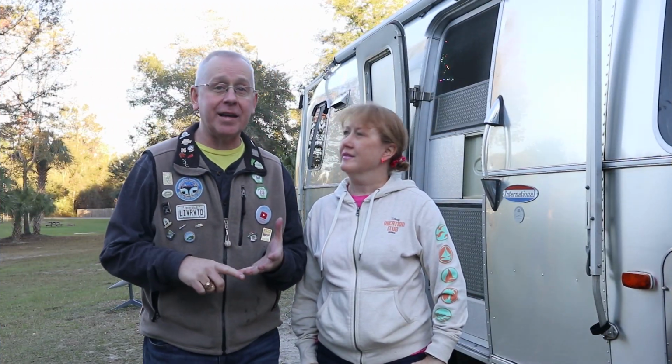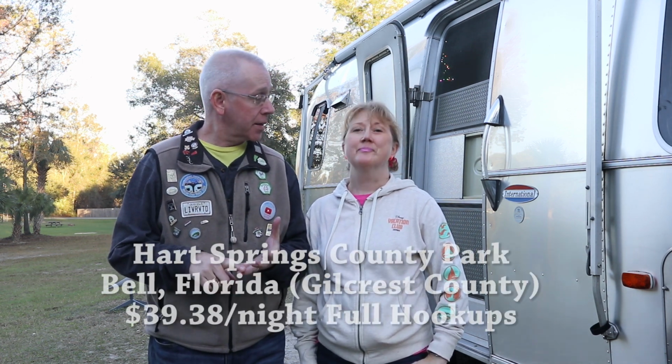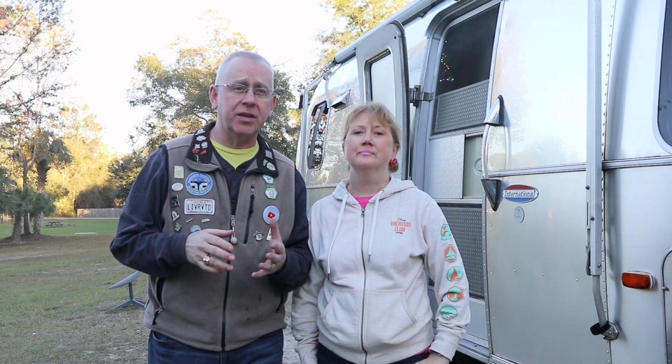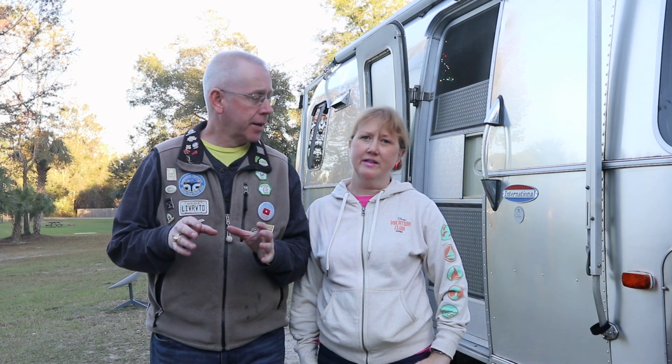So number 3 on our hierarchy of campgrounds are county and city parks. We're currently staying here at Hart Springs County Park. And this is very lovely. Yeah, it's a Gilchrist County Park. It's just west of Gainesville, and it really shows what a gem a county park can be. Right. This one is built all around a beautiful spring that they use for a water park. Yeah, which we did a cool little hike around.